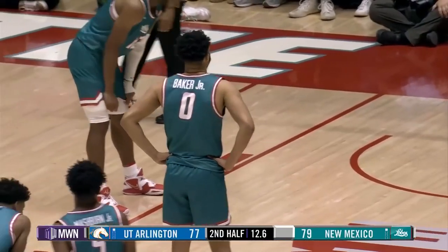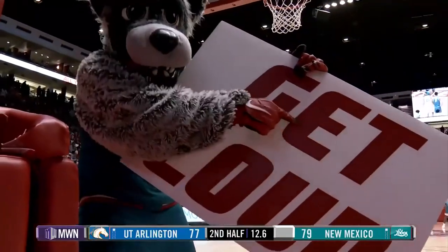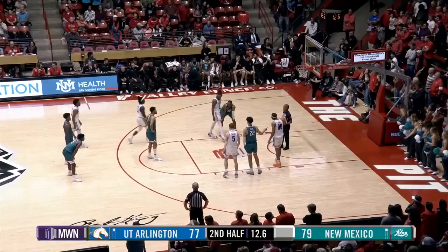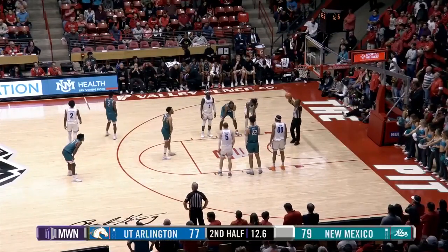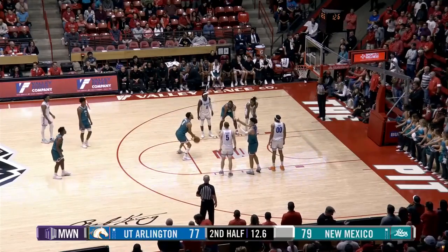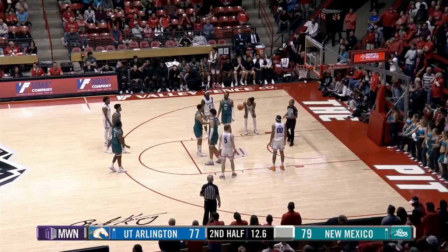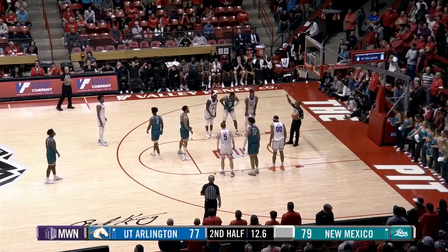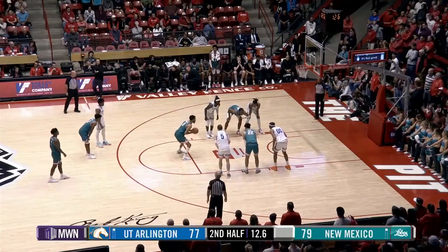And all he needs is one of these 2 to make it a 2-possession game, and then you really have UT Arlington behind the 8 ball. Jamal Baker Jr. with his first of 2 free throws. The Lobos up 3 with 12.5 seconds to go. This one's too strong. And now if he makes this, it's still a one-possession game. Yep, 79-77. You're correct, partner. 1 free throw here to make it a 3-point edge.